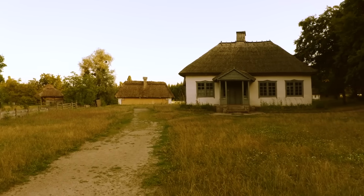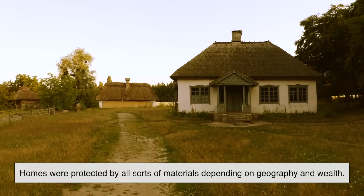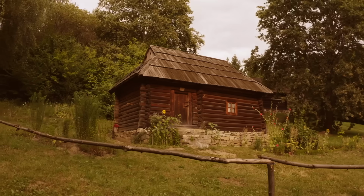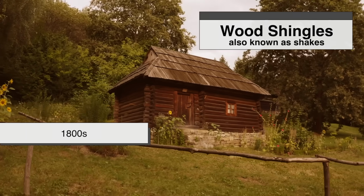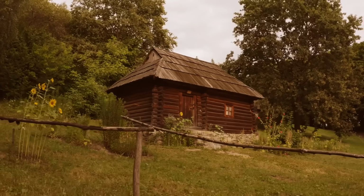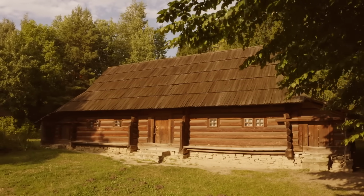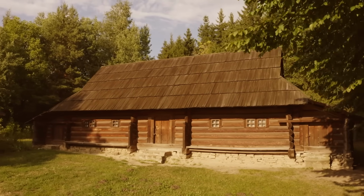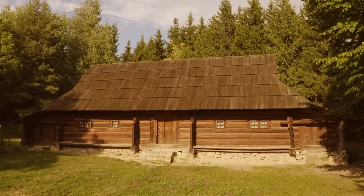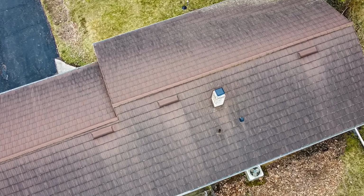Before asphalt shingles dominated rooftops, homes were protected by all sorts of materials depending on geography and wealth. In the 1800s, wood shingles, also known as shakes, were very popular, especially in North America. They were split from logs, rustic, and easy to make. But they had one glaring downside. They were incredibly flammable. Fires could leap from one house to another in crowded towns like matches in a box.